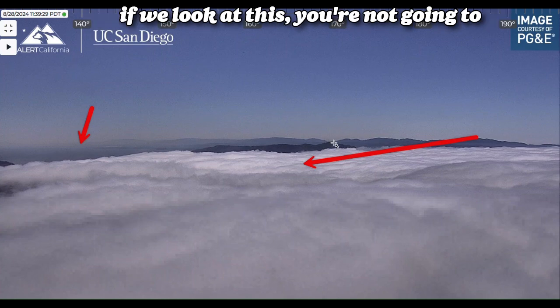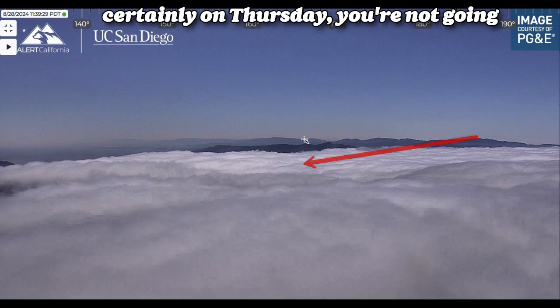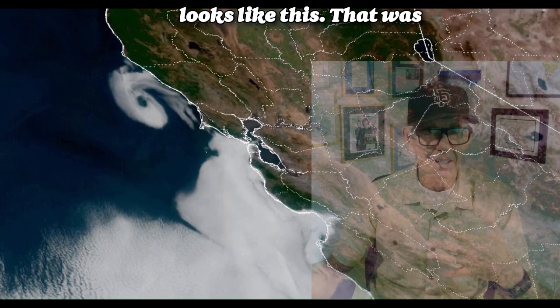And tomorrow, if we look at this, you're not going to be able to see the hills, I suspect, or certainly on Thursday, or Friday, you're not going to be able to see the hills. And so this looks like this.